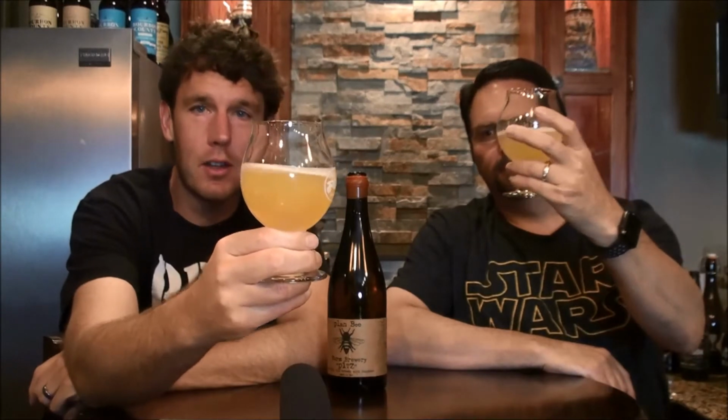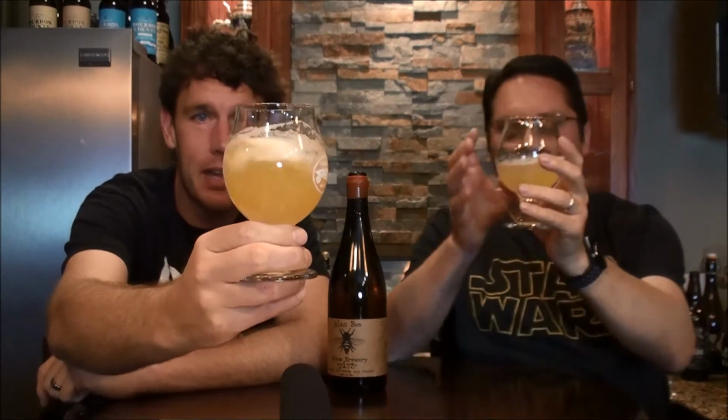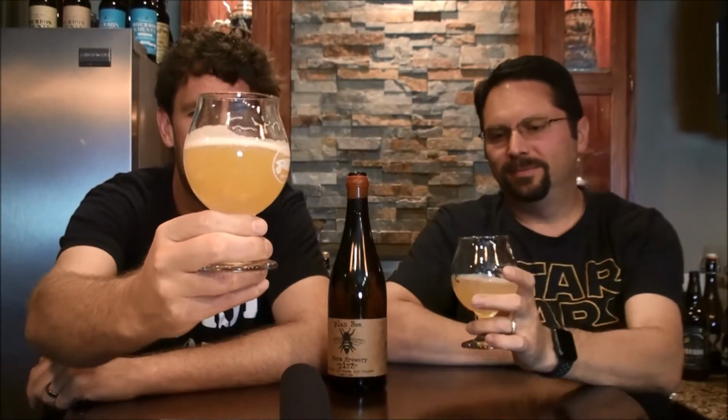Just from here, it smells wonderful. I haven't even gotten close to the glass, and it's made its way into my nostrils. This smells great. No ABV is given, no IBU is given, so we have no idea what we're into. It pours like lemonade, almost like glowing lemonade. It's one of the most unique, brightly colored beers out of the bottle. It's probably 5-6%. The whitehead has dissipated.